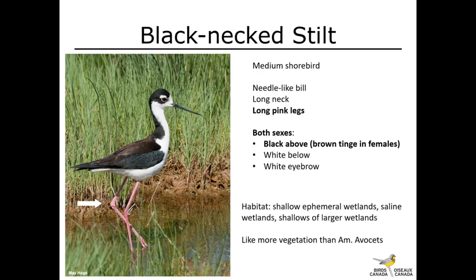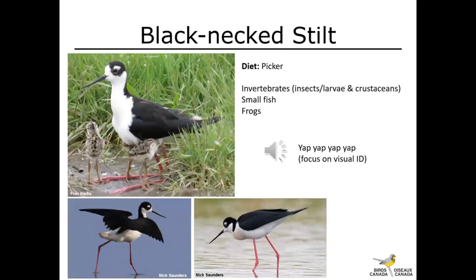Any kind of shallow wetland that has a lot of emergent vegetation where they can make a little nest in. They do tend to like to nest in more vegetation than the American avocets do. They're a picker. They'll wander around and get invertebrates. They'll eat insects, larvae, and crustaceans. They'll pick up small fish, and they will also eat frogs if they're small enough and they can get them.